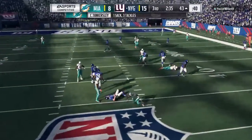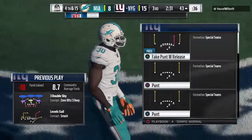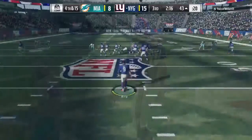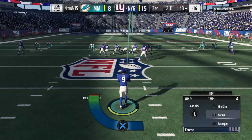And the Dolphins rush gets home. Down he goes. The game plan for any defense is finding ways to make a quarterback uncomfortable in the pocket. When you bring pressure from all angles, you never know who's going to get home. In this case, the left cornerback, right in the face of him, puts him down.